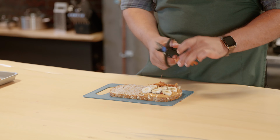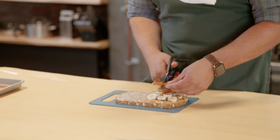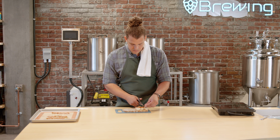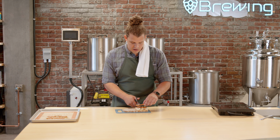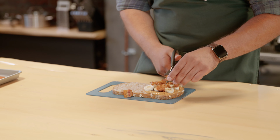You do your bacon 3x3 as well? Yeah. Rule of thirds. Oh no. Got a bacon man down.